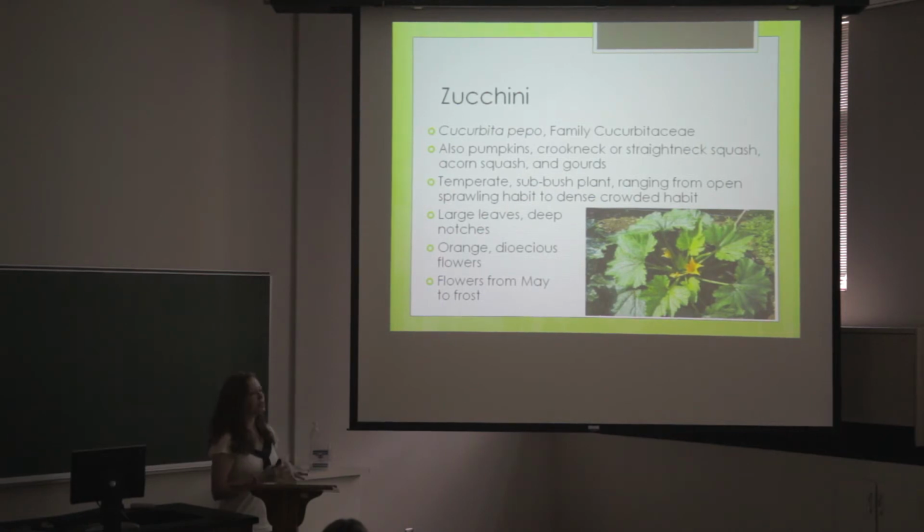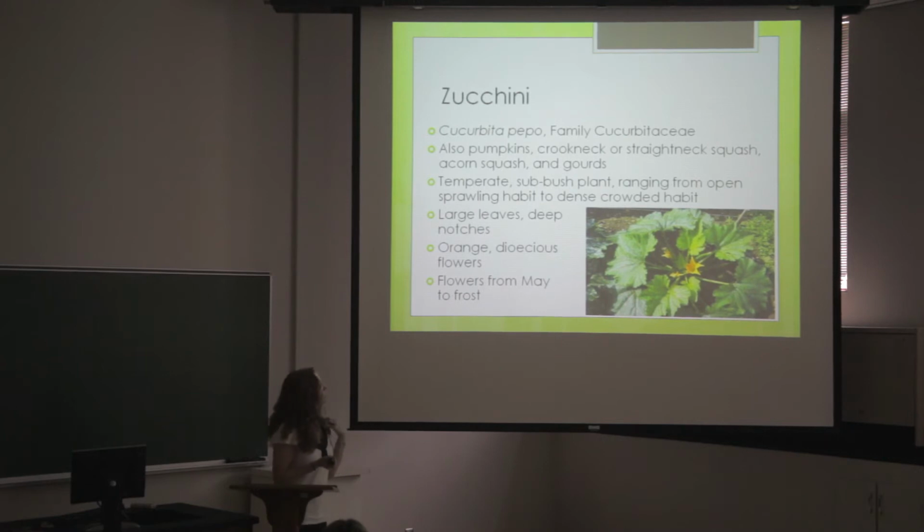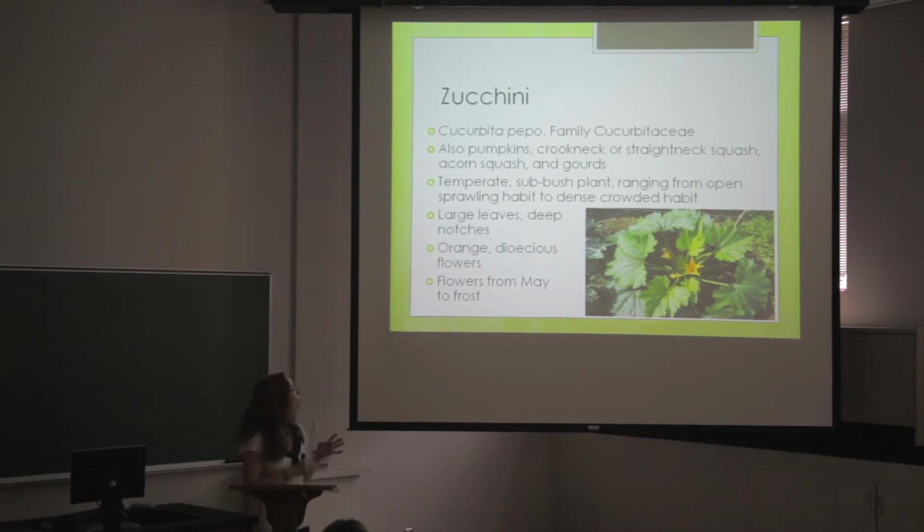Zucchini is a temperate, small bush type plant. It ranges from a very open, wide habit to a very crowded, small habit. So its leaves are either very wide open, or they're very narrow and tall and upright. They have large leaves, also with deep notches. In the northern hemisphere, it tends to bloom from May until the frost. They have orange or yellowish flowers.